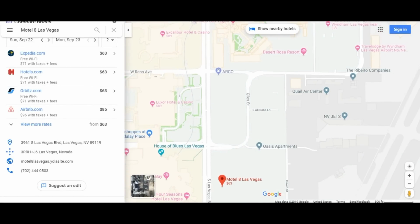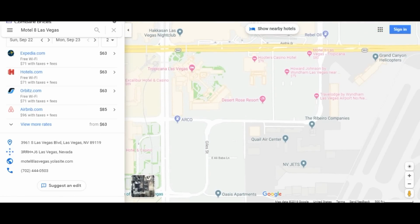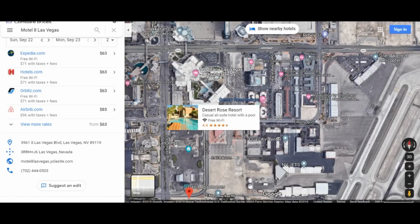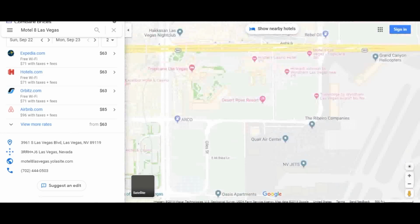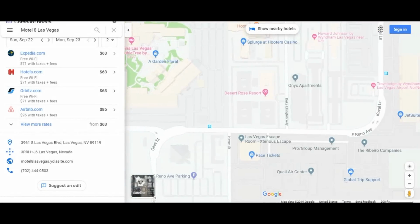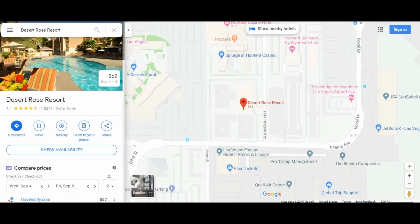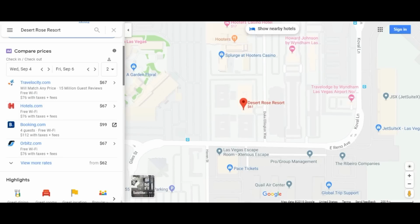And we're going to move our way over this way to one. I'll go satellite for a sec so you guys can see. We're going to look at Desert Rose Resort. This is right behind the Tropicana. I did a live stream in this area not too long ago where I started back here and walked all the way around this area. This one is right behind Tropicana. Now this one is actually a timeshare property, because I want to take a minute to note this one too. So I'm going to click on it here. You guys can see it's 4.4 stars overall. There's a typical room rate, at least what it shows right here. Here are some comparisons down here.